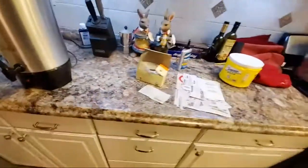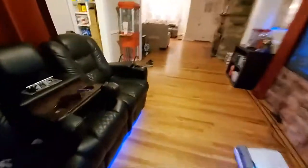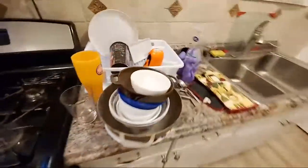Where the freak is my cup? This is my day right here. Where's Waldo? Where the freak is my cup? There, here we go. This is another thing I can't stand: people leaving cups in the movie chair. It drives me freaking crazy. So I got to get up in the morning and wash the dishes. Dishes knocked out. It's my day to wash dishes today.